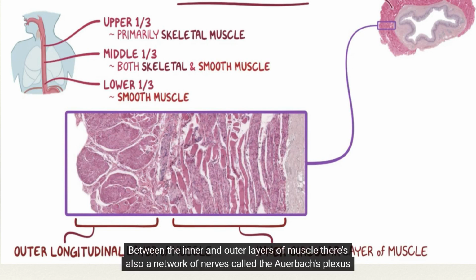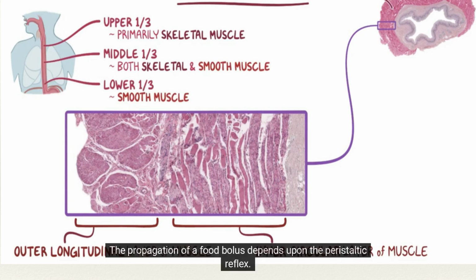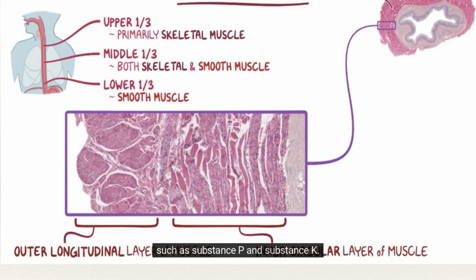Between the inner and outer layers of muscle, there is also a network of nerves called the Auerbach plexus or myenteric plexus. The propagation of a food bolus depends upon the peristaltic reflex. Stimulation of muscles occurs through effects of transmitters such as acetylcholine and neurokinins such as substance P and substance K.